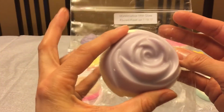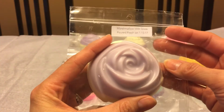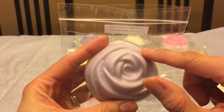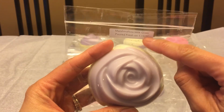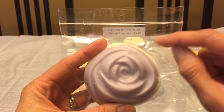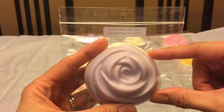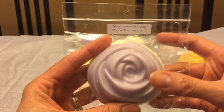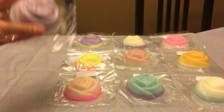And because it has the extra hit of marshmallow in there, it's just extra creamy. It's really good. So I'm excited to see this come back. I think because this is a new scent this replenish, I am pretty positive that it'll be making another appearance either next month or in future months. So I'm excited to get more of this.